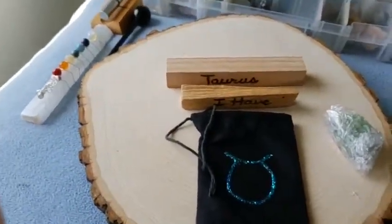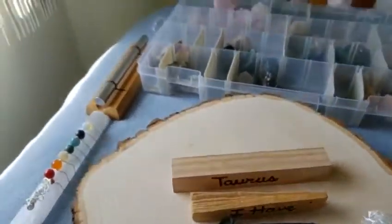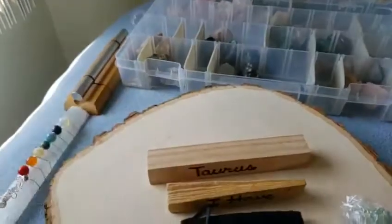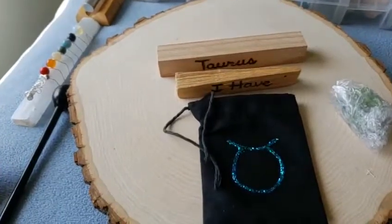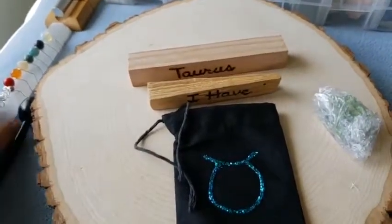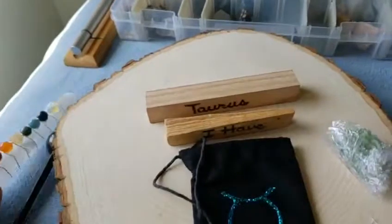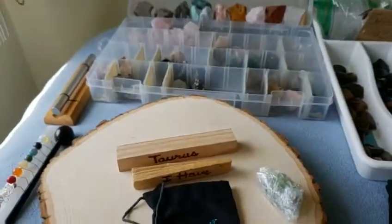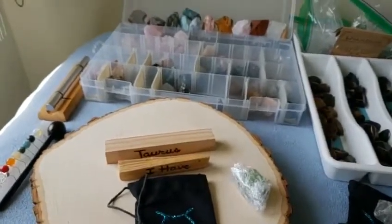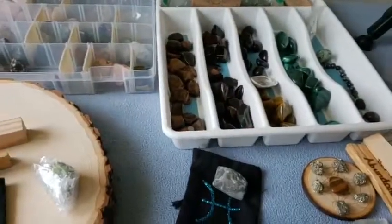Anything else? Just so you guys know, when I get all the crystals, I use the chime to do sound clearing all over them. I use the Palo Santo and I burn that and smudge them all. And then sometimes I even use a beautiful selenite wand and go over all the crystals to clear any extra energy. So you know that when I get the crystals in, I'm cleansing them all before they're sent to you and doing a Reiki blessing on them and infusing them all for your highest good.